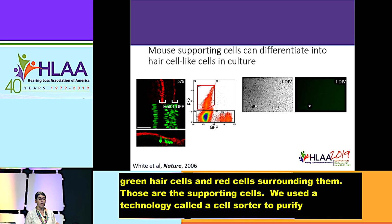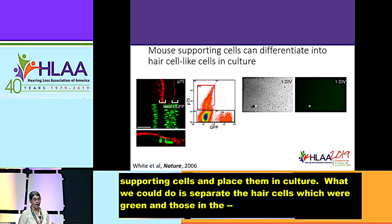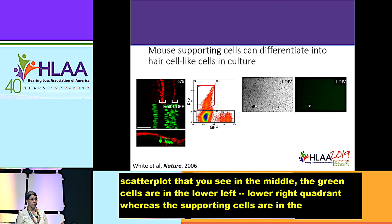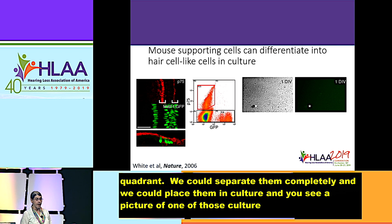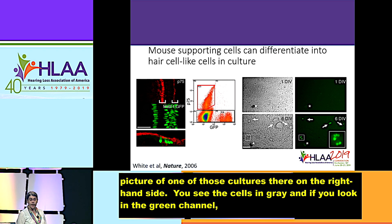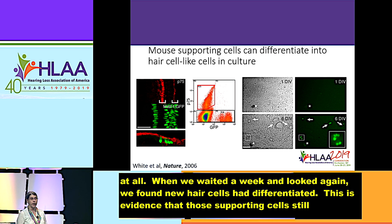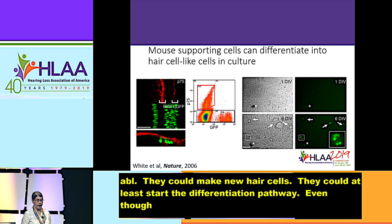And what we could do is we could separate the hair cells, which were green, and those in the dot plot, the scatter plot that you see there in the middle. The green cells are in the lower right quadrant, whereas the supporting cells are in the upper left quadrant. So we could separate them completely, and we could place them in culture. And you see a picture of one of those cultures there on the right-hand side. You see the cells in gray, and if you look in the green channel, you don't see any hair cells at all. And when we waited a week and we looked again, we found new hair cells had differentiated. And so this was evidence that those supporting cells still had this ability. They could make new hair cells. They could at least start the differentiation pathway, even though this is not something you ever see in an animal.